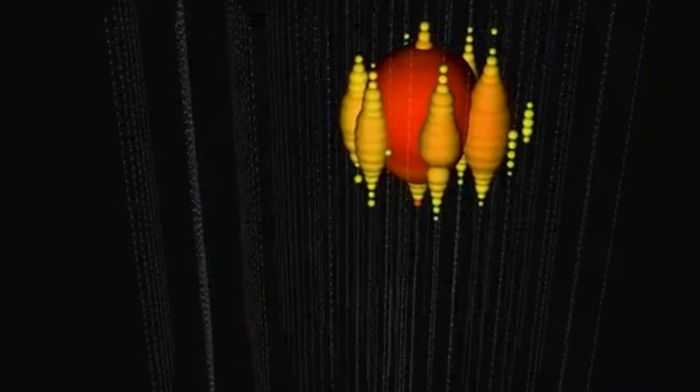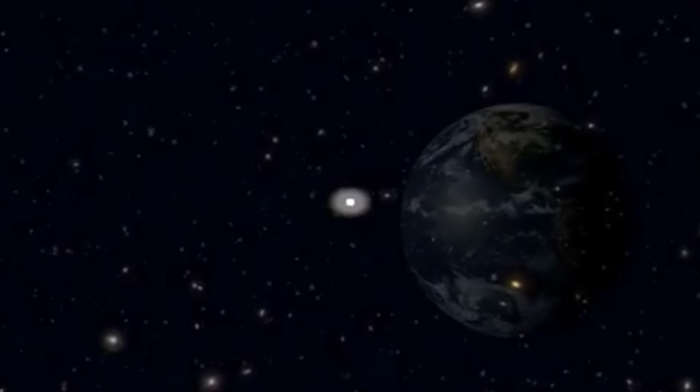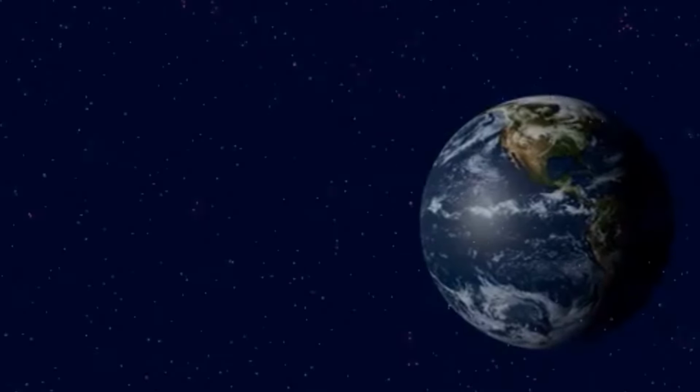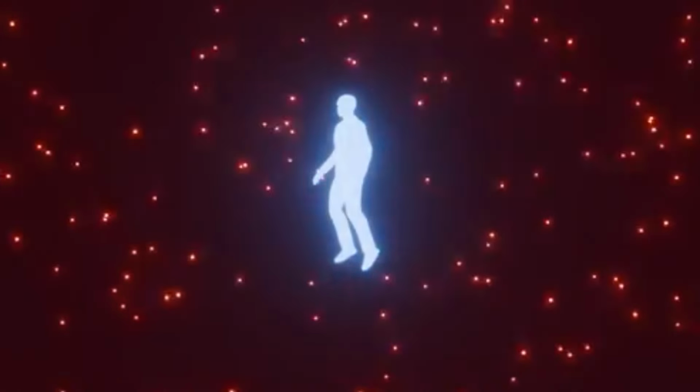This ghostly ability to pass through matter sets neutrinos apart from photons, or light particles. In the Sun, photons take around 1 million years to journey from the core to the surface, repeatedly scattering off atoms in the dense solar material. Neutrinos, however, escape from the Sun almost immediately, traveling through space at nearly the speed of light. This unique trait allows neutrinos to carry unaltered information from the universe's most extreme and energetic processes.